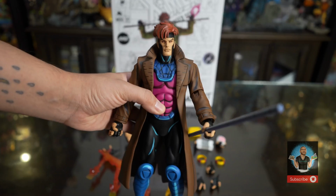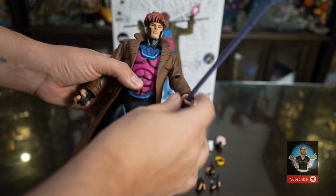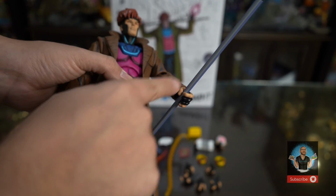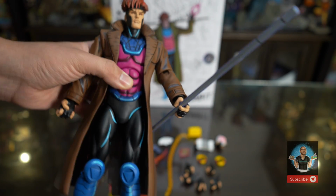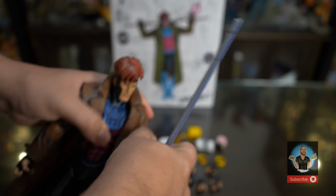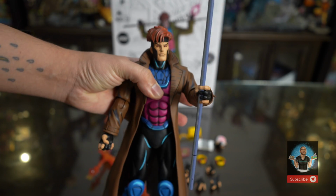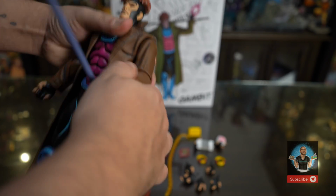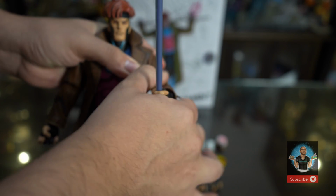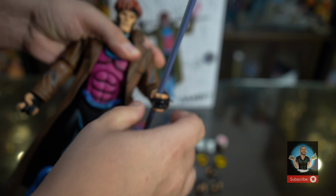So let's talk about this Gambit here. I did put his bow staff on him. That's his bow staff. I think it's pretty awesome. You see the cell shading here on the side, reminiscent of that 90s cartoon animated cell shading aesthetic, which is quite rad. He does have articulation, so his arms do go all the way around. They bend at the elbow. They're single jointed. It's a little difficult, but they do. And his hands have a little bit of give.